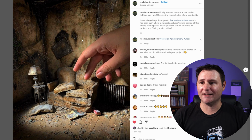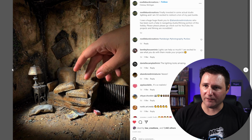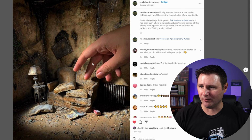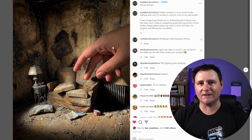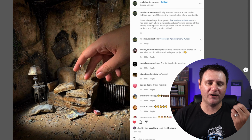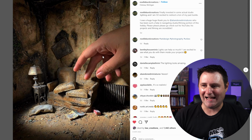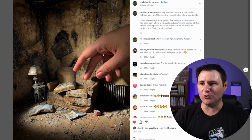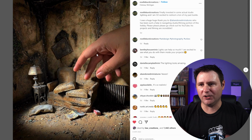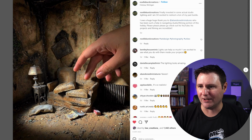But this looks awesome. The detail on here is amazing. I mean, just look at the paint apps and the sculpt work of all of this. It's just so incredible, and it always gives a smile to my face when you guys have these great, very realistic dioramas, and then you throw your hand in there. It's a fun illusion where you think, oh, this is real. Oh, human hand.